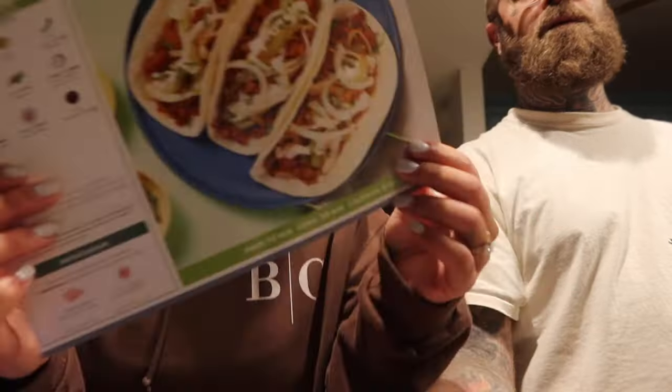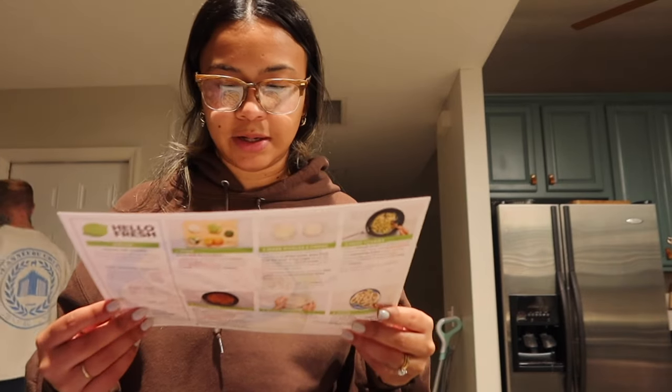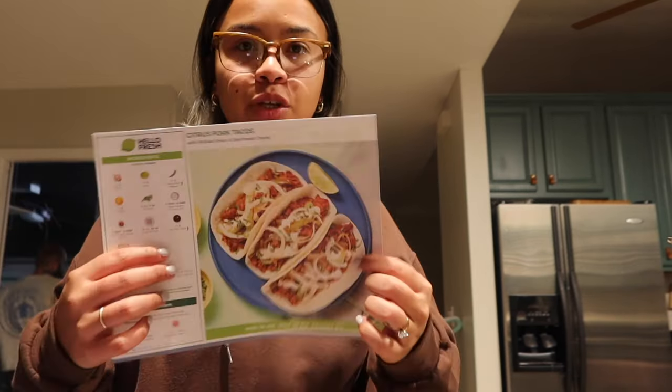Pork tacos with pickled onion and Southwest. Yeah, we don't eat pork. Really, we'll just eat bacon every once in a while, but we don't really eat pork like that. So whenever we get pork, I'll usually just cook it for Lenny.